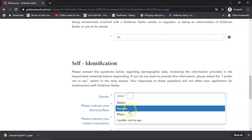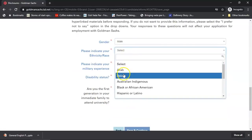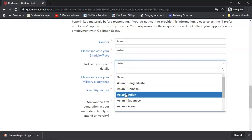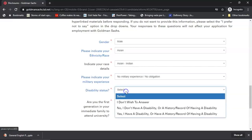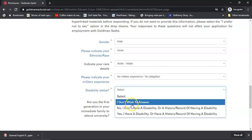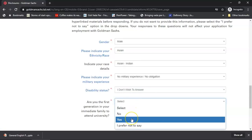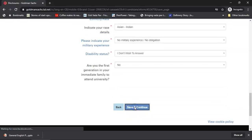And self-identification, you have these options that were asked before. Please ensure that again. If it is Asian, again you enter what sub-race it is, Asian Indian. Military experiences, no. Disability status, let's say I don't wish to answer, for example. First generation to attend university. If your parents haven't attended, you click on yes. If your parents have attended, you click on no. That is done. Click on save and continue.